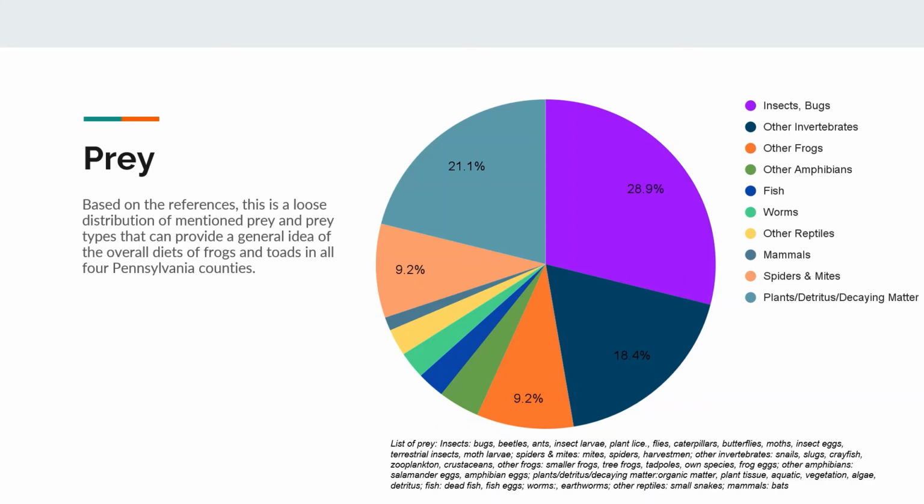And so one of the reasons plants and detritus might be such a high portion of this graph is because some of the frog and toad species as juveniles would eat plants and detritus. And so that might be one of the reasons why a large portion of their diet is shown to have this type of food that would be composed in their diet. And a full list of prey can be seen on the bottom.